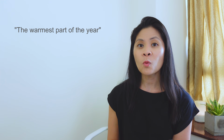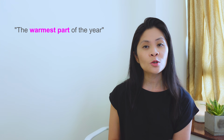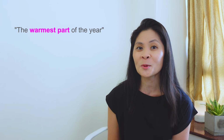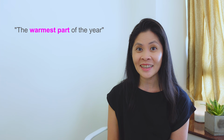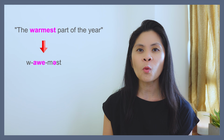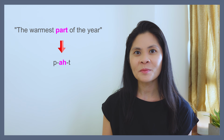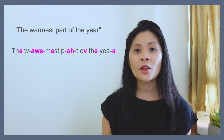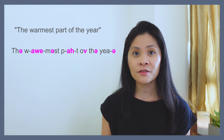The warmest part of the year. Now, warmest and part don't end with the R sound, but notice that we don't say the R sound in these two words either. Warmest, warmest. Part, part. The warmest part of the year.